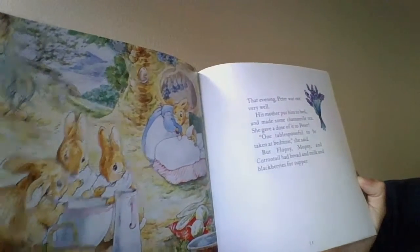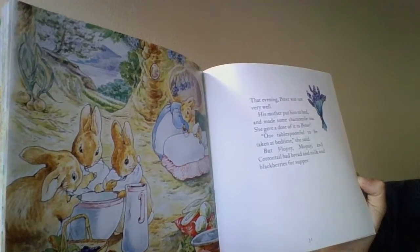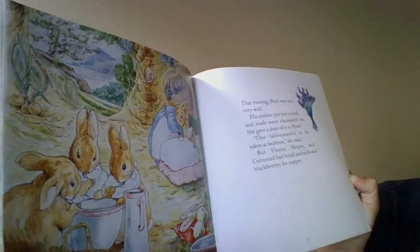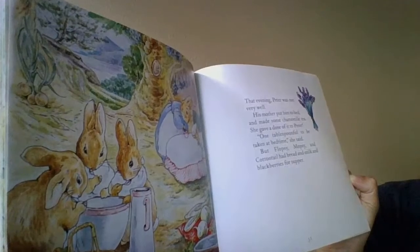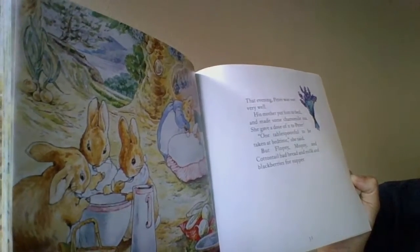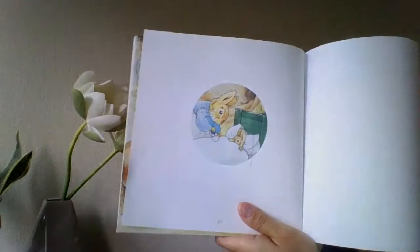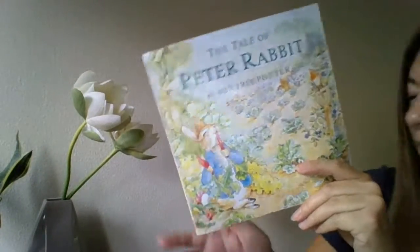That evening, Peter was not very well. His mother put him to bed and made some chamomile tea. She gave a dose of it to Peter. 1 tablespoonful to be taken at bedtime, she said. But Flopsy, Mopsy, and Cottontail had bread and milk and blackberries for supper. And that was the end of the tale of Peter Rabbit.